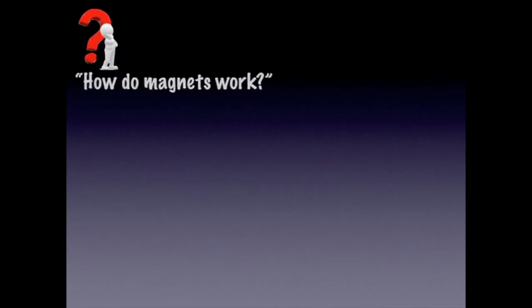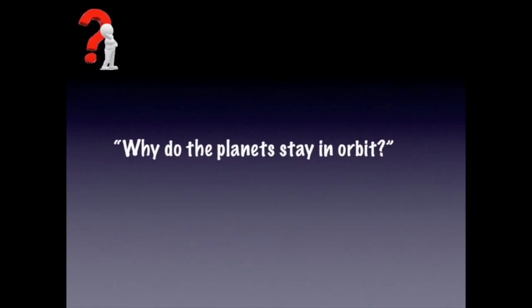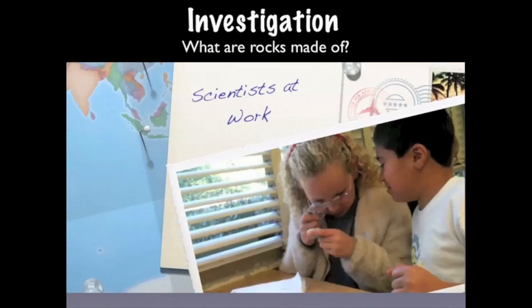We start with questions. Questions like, how do magnets work? Or, why do the planets stay in orbit? Or, what are rocks made of? Then from our questions, we start the fun part, the investigations.